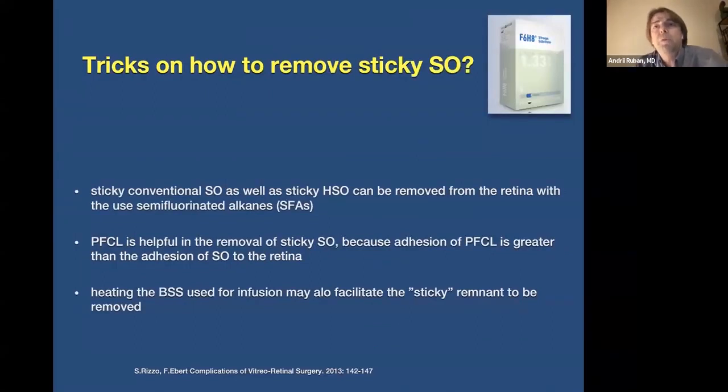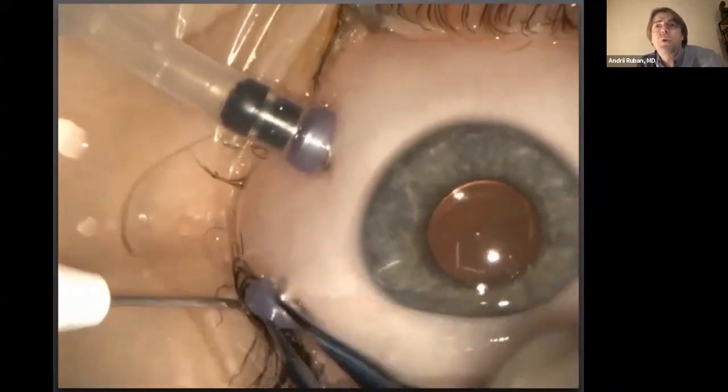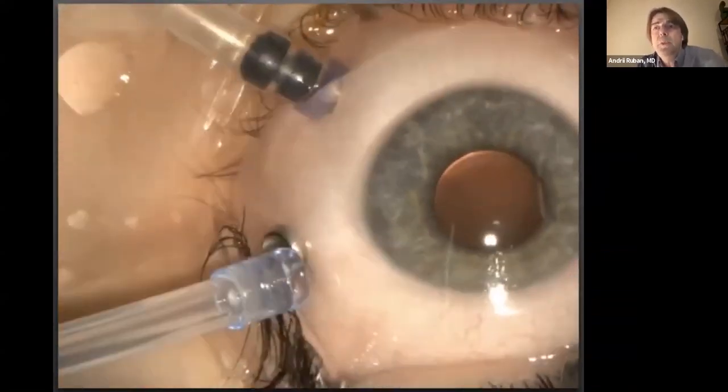First of all, it can be removed from the retina with the use of semifluorinated alkanes. But PFCL is also helpful in the removal of sticky silicone oil because the adhesion of PFCL is greater than the adhesion of silicone oil to the retina. And heating the BSS used for infusion may also facilitate the removal of the sticky remnants. To minimize complications, silicone oil is removed once the retinal anatomy is stable.